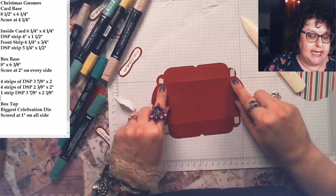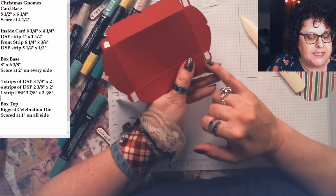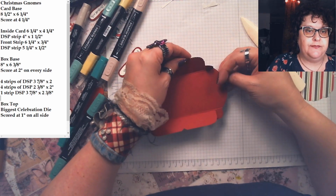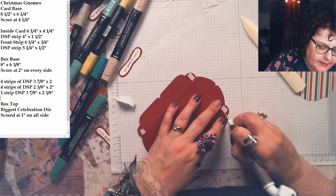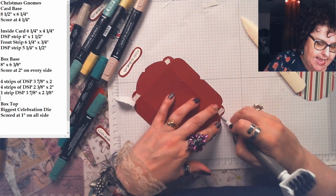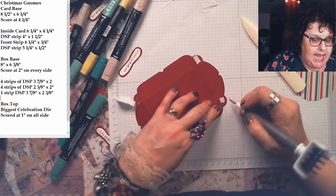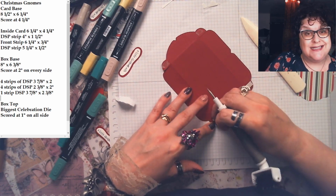Okay, again, on the outside, on the little tabs, I cut up to the score line again, so you have these little flaps. Do you see that? Little flaps. We're going to do the same thing. We're going to pull off that tear and tape, okay? And then we're going to put those down, and then we're going to create the top of our box. This is a really cute box that was actually really simple to make.